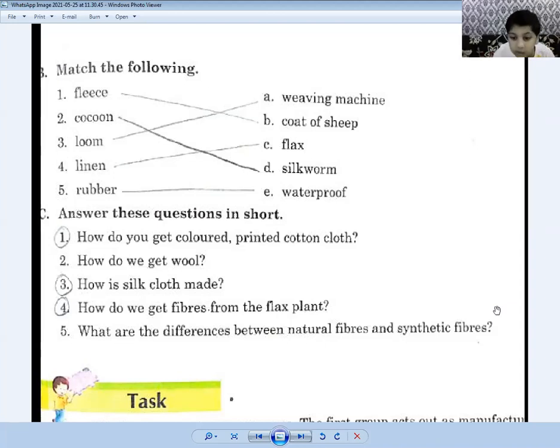Azan, have you done? Why Azan? Azan, why you don't done? Teacher, abhi main done nahi hua, bas thoda sa reh gaya.